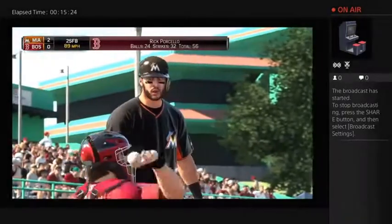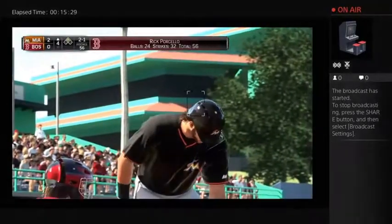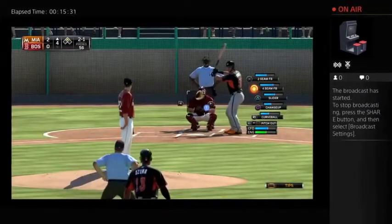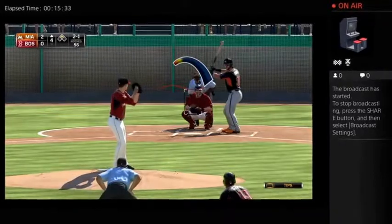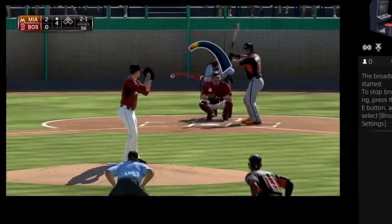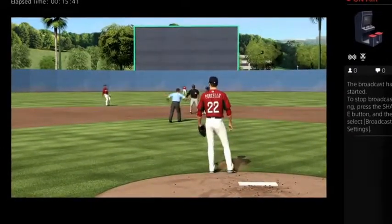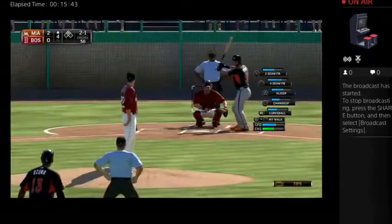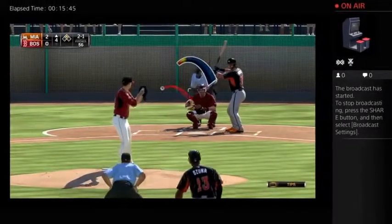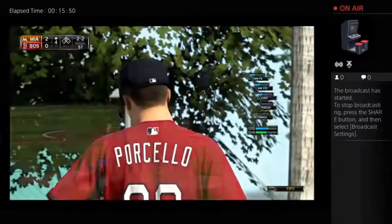Had nibbled the corner there, but missed. 2-1. So with every pitch it misses, he just keeps digging himself a deeper and deeper hole. Now a spin and a throw back to second, but the runner's back easily. Here he comes on 2-1. Right on the corner, 2-2.